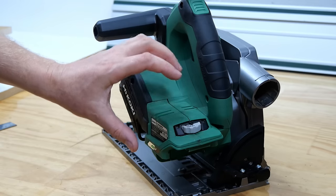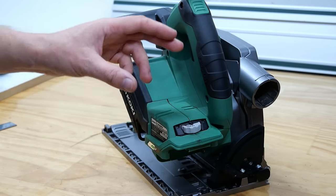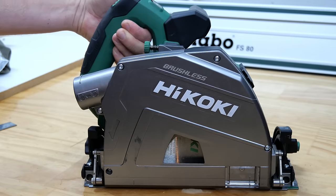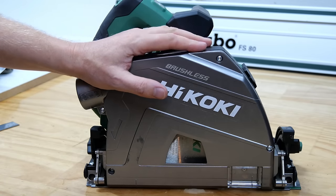So this runs a little bit quicker. Why, if everything else is the same, would they make this one run a little bit quicker, you ask? Because this saw is not 18 volt. This saw is a 36 volt tool. So it's the same body as the Metabo, but it's got something different under the hood.